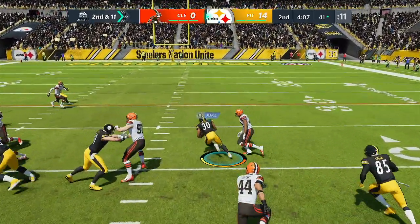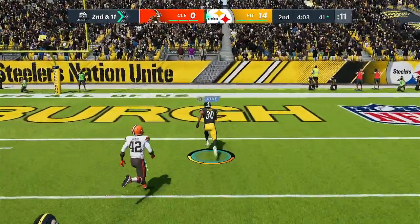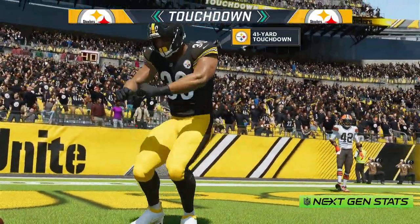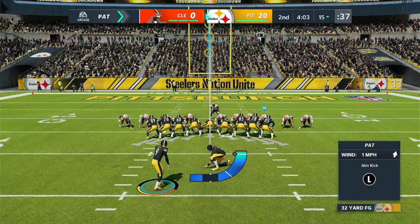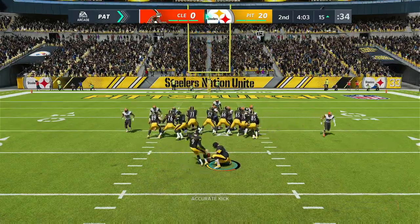On 2nd down, Conner looking for space. Got some real estate inside the 30. And into the end zone. Touchdown, Pittsburgh. James Conner on his way to a monster game. 3 first-half touchdowns. And the Steelers find a way to stretch their lead.